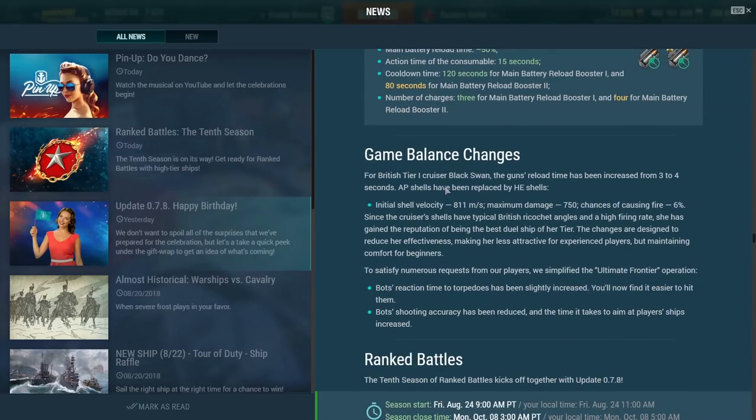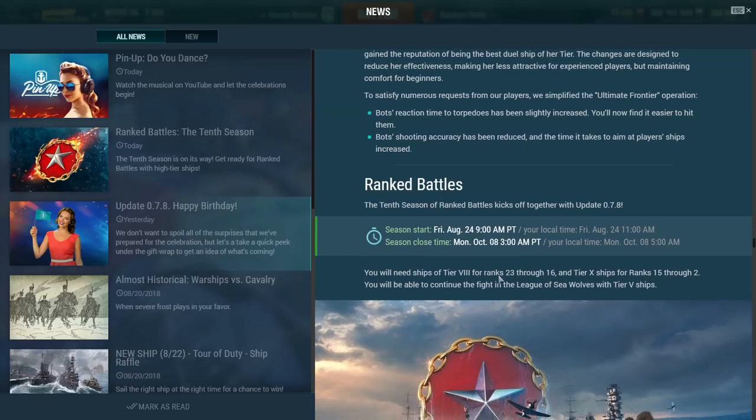They made some game balancing issues. Pretty much Black Swan loses her AP. She is a British cruiser, which is going to be a little bit weird. She goes from AP to HE. These are the numbers. They've also messed with the Ultimate Frontier.